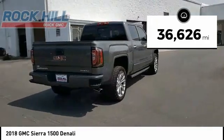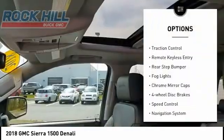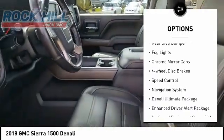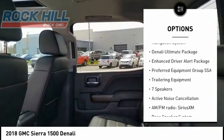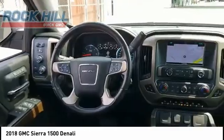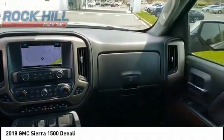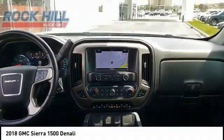Here are some of this vehicle's great options: electronic stability control, alloy wheels, brake assist, traction control, remote keyless entry, rear step bumper, fog lights, chrome mirror caps, four-wheel disc brakes, speed control. Searching for a dependable vehicle that looks great too? You found it, so stop in today.